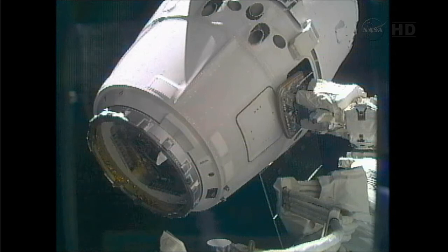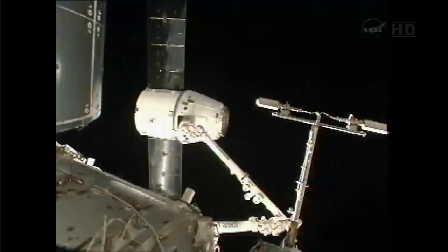But everything is going fairly smoothly today as Dragon closed in on the International Space Station, performed a series of hold points where go, no-goes were given by both Houston and SpaceX. All of Dragon's navigation systems, the LiDAR, the thermal imagers, and the GPS systems worked as expected. And the spacecraft is in good shape.